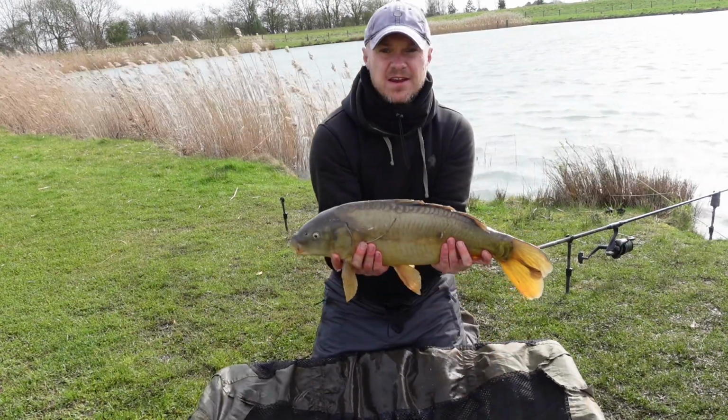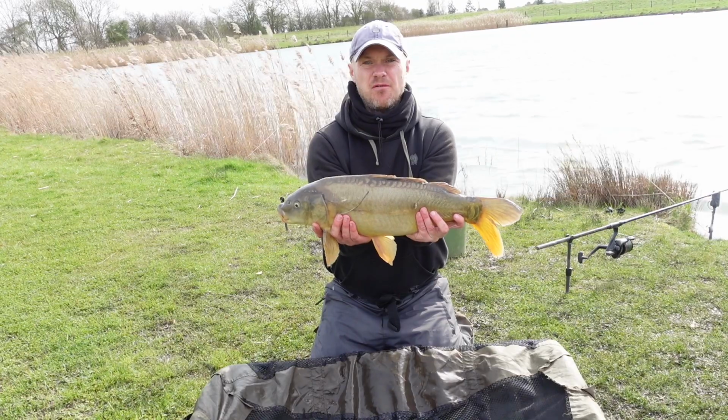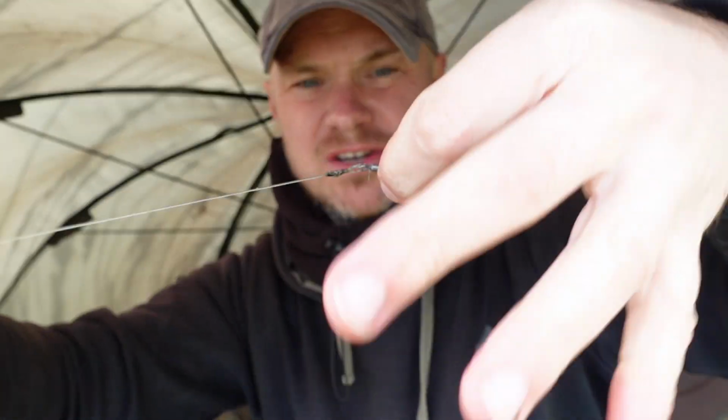Nothing outstanding, but I'll take him nevertheless. I'd say 4 or 5 pounds maximum. So I'm just going to show you the chickpea situation there. So there you are, I'm just going to show you for the camera. It acts as a bit of a wafter, the chickpea, and I flavour it in pepperami goo.